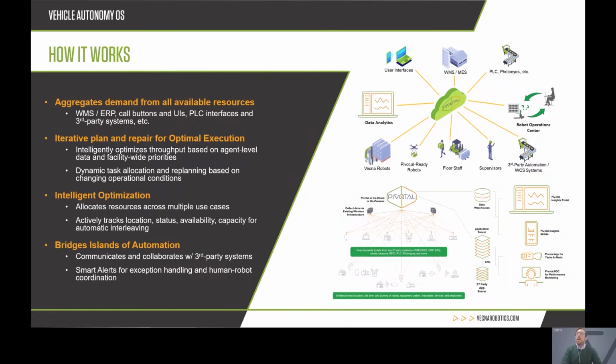If you have a tugger that was bringing several pallets to an area, and once it's unloaded and now has capacity, it will change its plans and its routes to know that it can now make additional pickups. And so it's constantly making sure that each resource is performing at optimal levels. And then finally, it enables all of these systems to work well together.